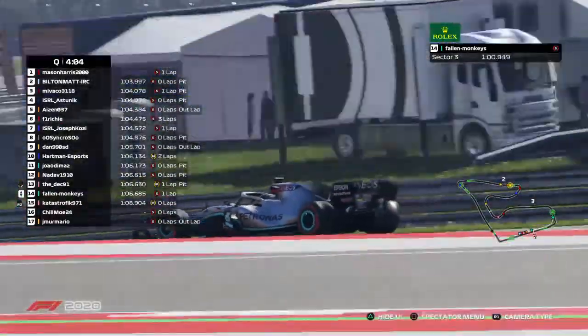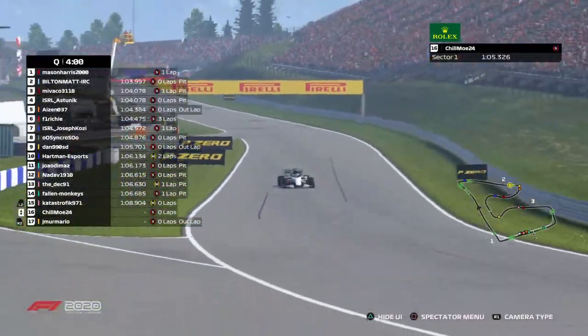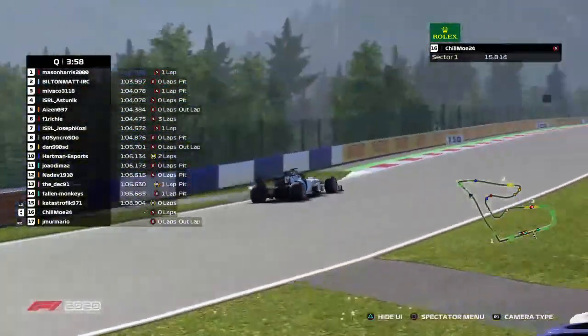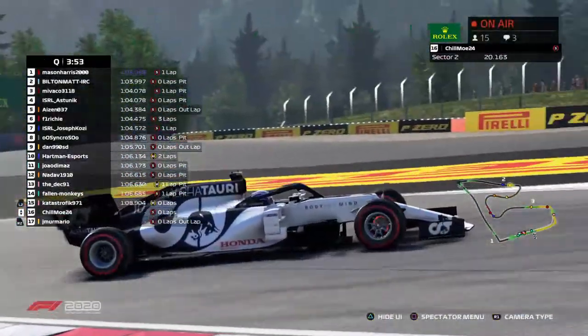Oh, he's going in the pits. But he was on a good lap here. Let's go back to Chilmo then. Don't know if I distracted him or if that lap was gone from the get-go, but let's see Chilmo.